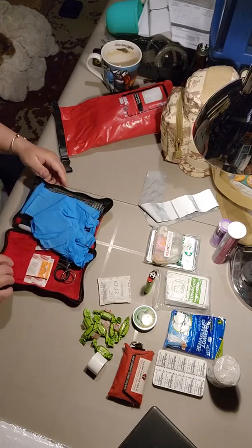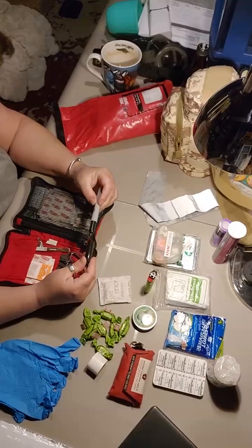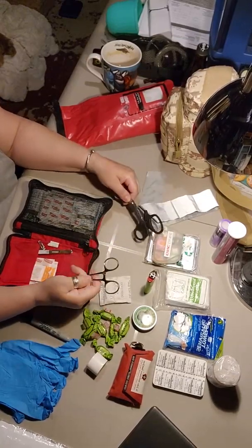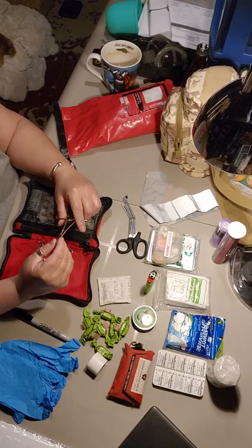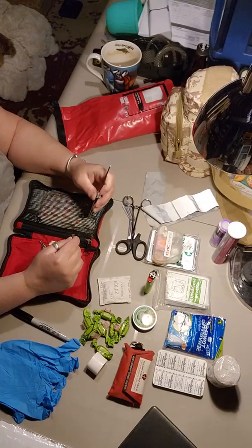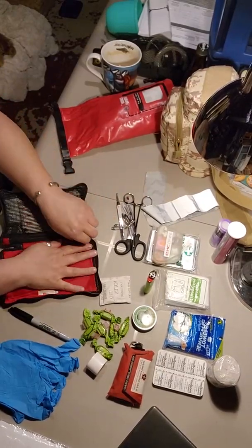So in here, right off the bat, I keep gloves, and I keep a Sharpie because you can write on the person vital signs that you have observed. You can draw circles around rashes or hives or what have you. I have a pair of scissors. I have a pair of hemostats. These are surgical grade, but obviously not sterile. I have a pair of surgical tweezers. I have safety pins, some regular bandages.